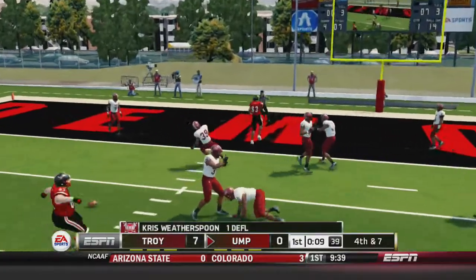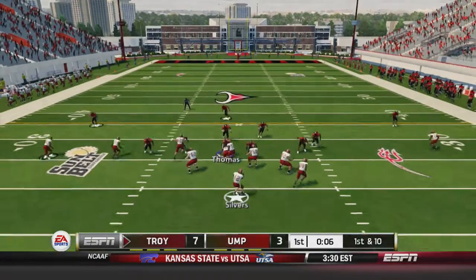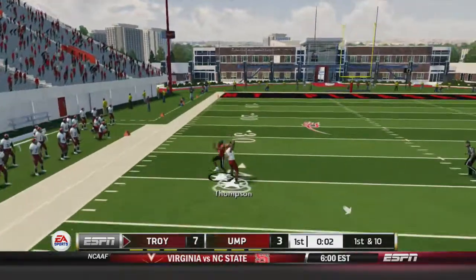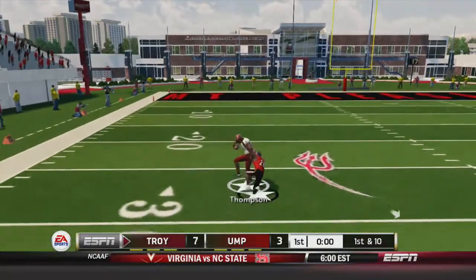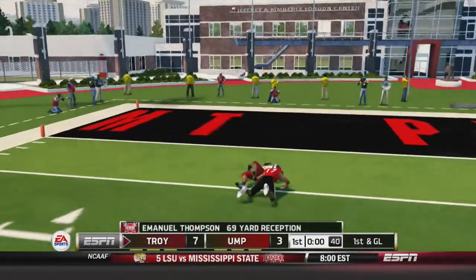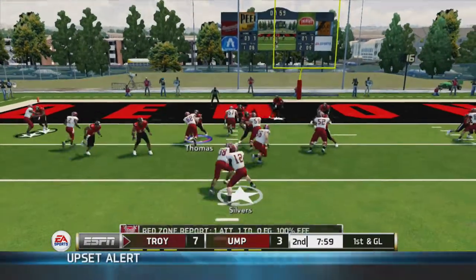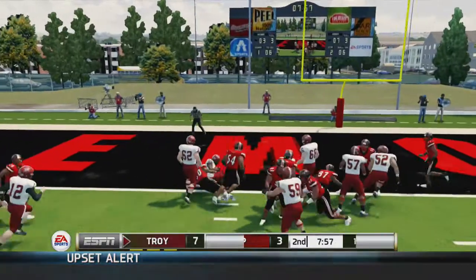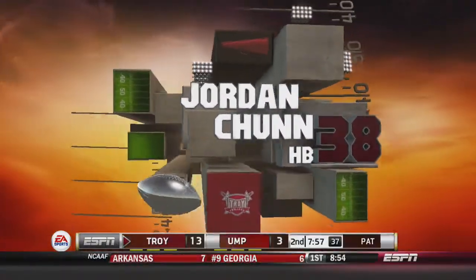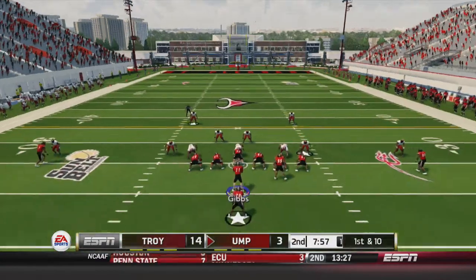Throw across the middle, and Weatherspoon lays out to knock the ball away and will be forced to kick the field goal. First down and 10, going deep, and Thompson goes up and high points the football, breaks a tackle, and is brought down by Red at the 6-yard line, a 69-yard reception. Jordan Chun up the middle, and he gets in. It only takes 9 seconds for Troy to answer our scoring drive.